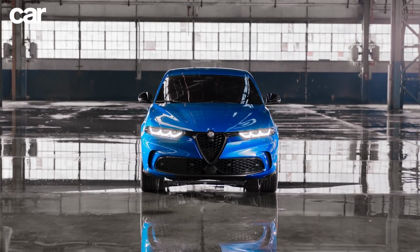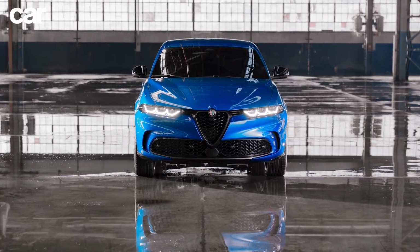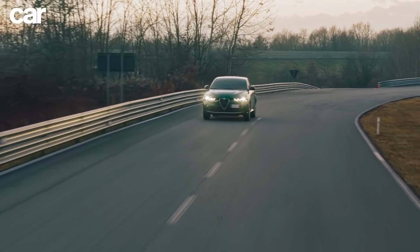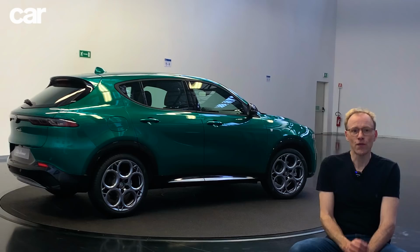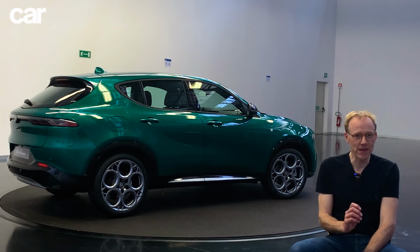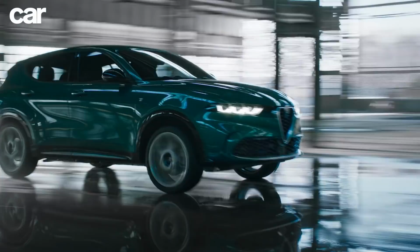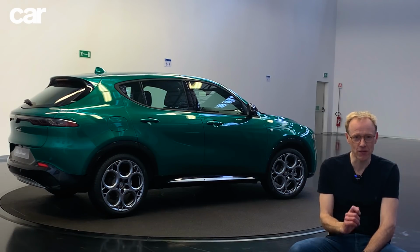Like the Stelvio, the Tonale is named after an Italian mountain pass, and Alfa promises it's a car that you will love driving around hairpins and sweeping bends. The Stelvio and Giulia Saloon have lovely direct steering that's really quick off the dead ahead. Alfa's engineers promise that the Tonale is going to be just as quick thanks to the most direct steering rack in its class.